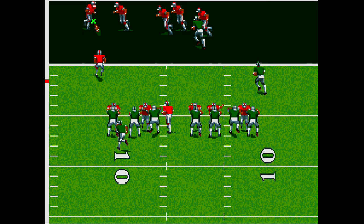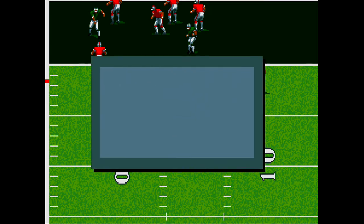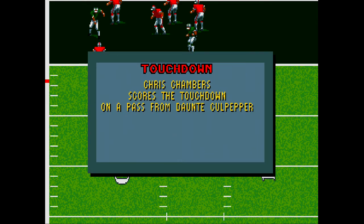Here we go, there's a beautiful touchdown pass. Touchdown. Oh, is that my first touchdown pass? No, I think I did get a pass earlier, didn't I, for Chambers? I'm making this look easy now. Trust me, it's not. Just got into a bit of a groove.